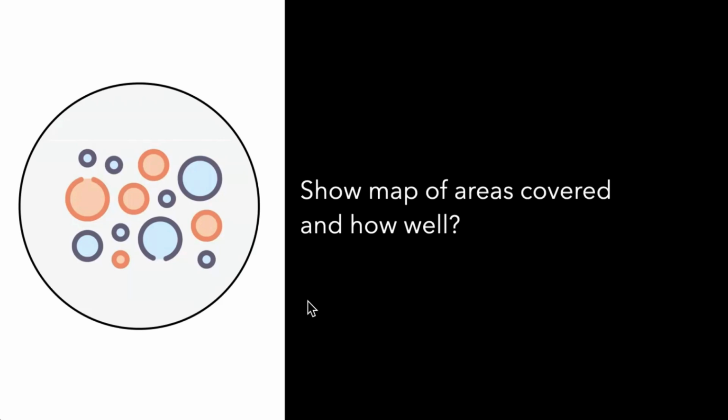But then the color. Color could give us an indication of how clean it is. If it's pure white, then you might say it's all brilliant and clean. Or green, if you like. If it's red or something of that sort, then you'd say, oh, this is really buggy. So a visualization here, based on size and color, looks like a bunch of stains in this picture, so to speak, and gives us a map of areas covered and how well.